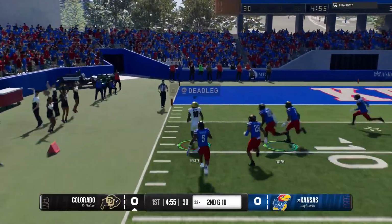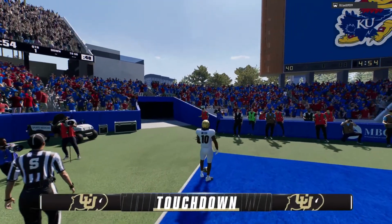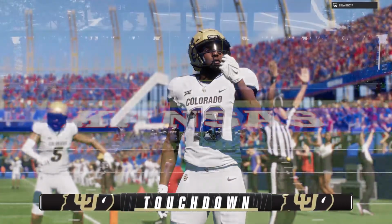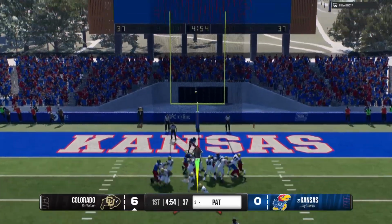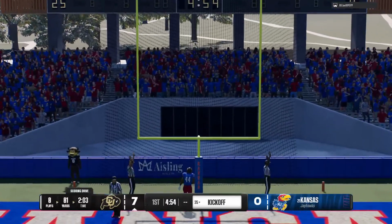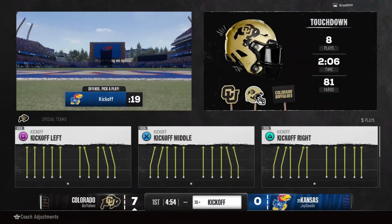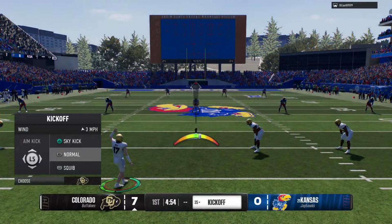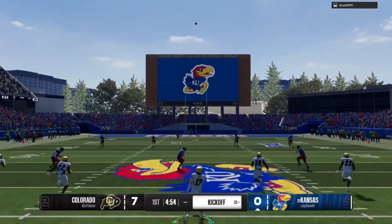Open space at the 25. And he'll take it in and house it. Touchdown, Colorado! You want to talk about a great way to start the game and set the tone early. It's so nice to have a quarterback just get himself into the game, get himself established. You make a couple throws, you lead your offense down the field, you score right off the bat. Could not have been a better start for that QB.